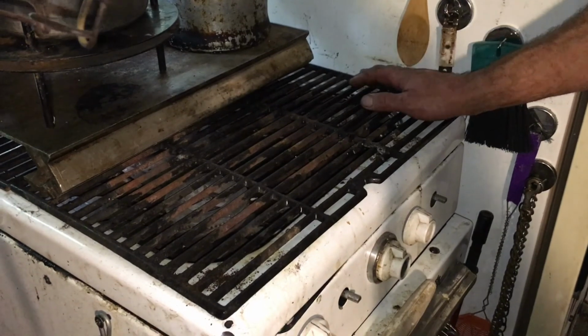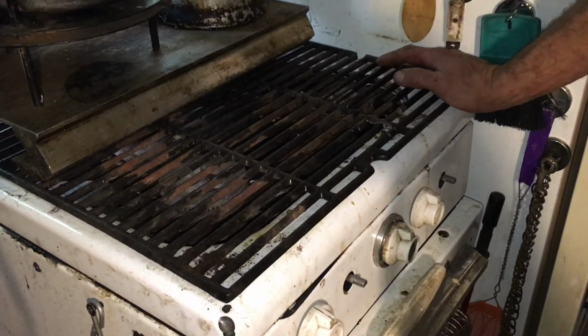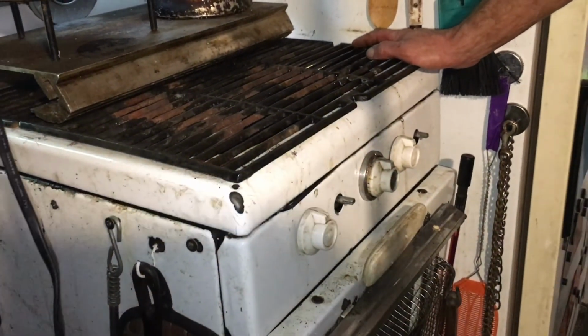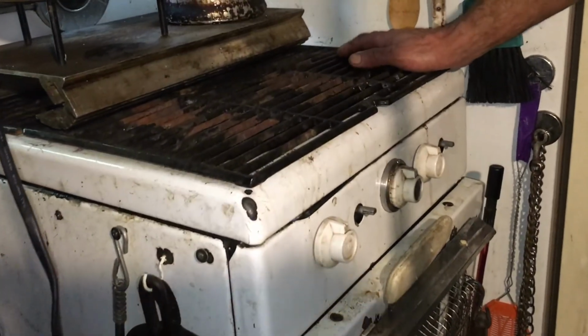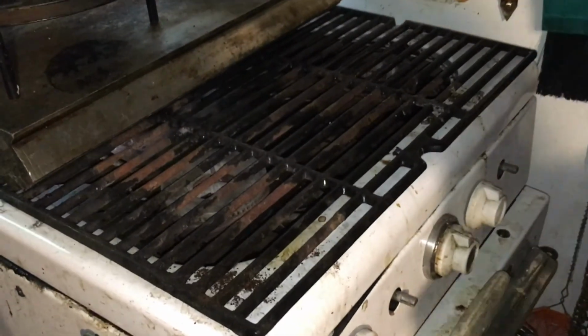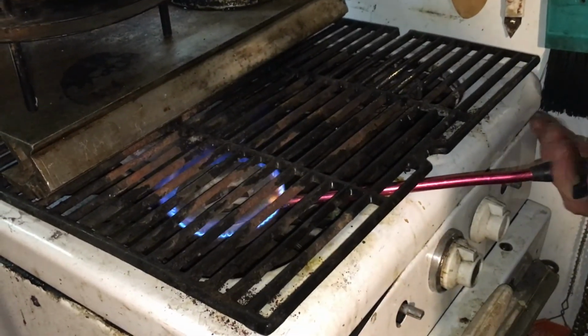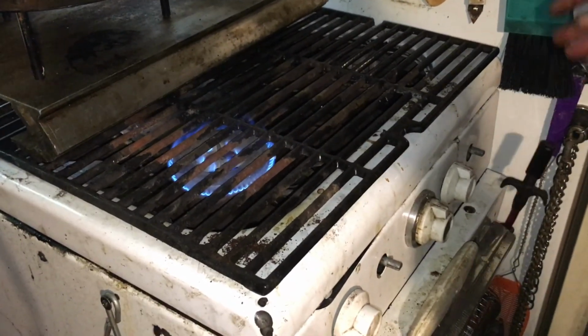Propane oven I've got here in 4-burner range. It's an oldie, I don't know how old, I'm going to guess 60s. The top was all rusted out, so I took an old barbecue grill top and cut 2 pieces out of it to make one good top, and it works. You just lift up the top there, and I've got my sparker, lights up, and then it goes in this holder here.